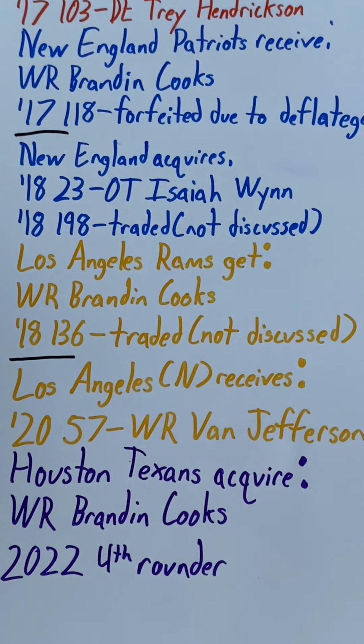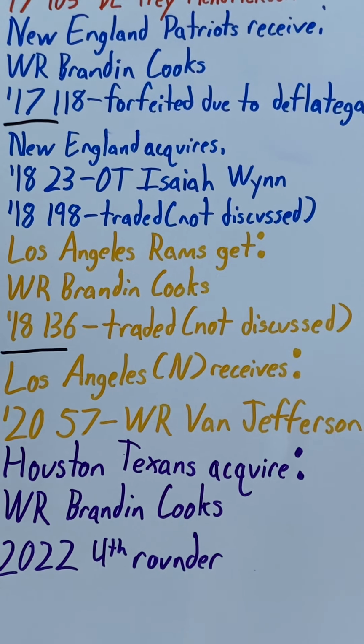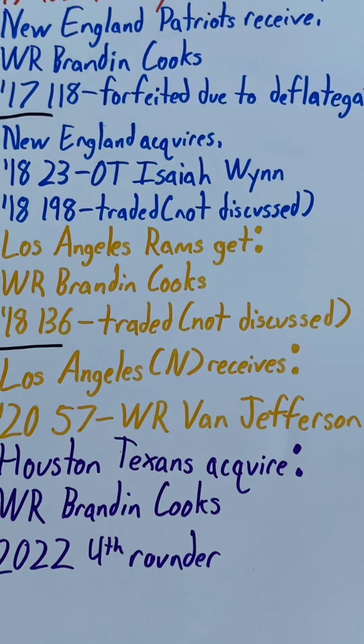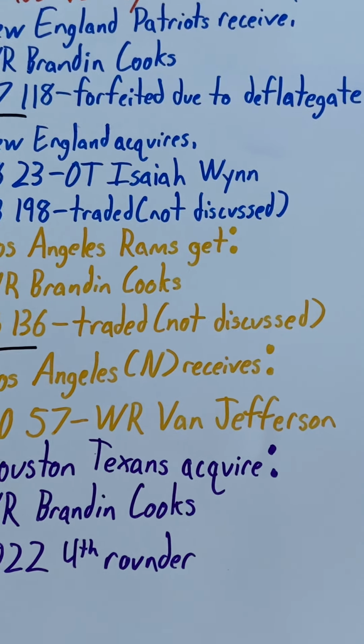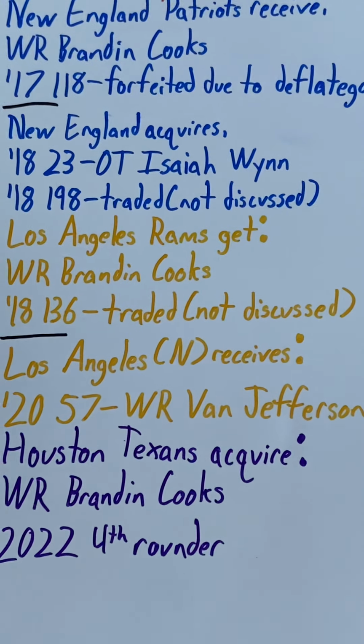So the Rams, with Brandin Cooks, got themselves another strong 1,000-yard season in 2018, but come 2019, he really fell out of favor with the coaching staff. You could see it, and as the season went on, it became clear that he was going to be gone.